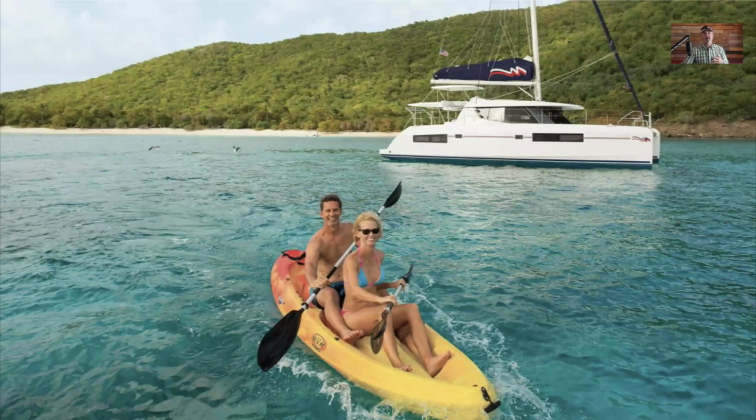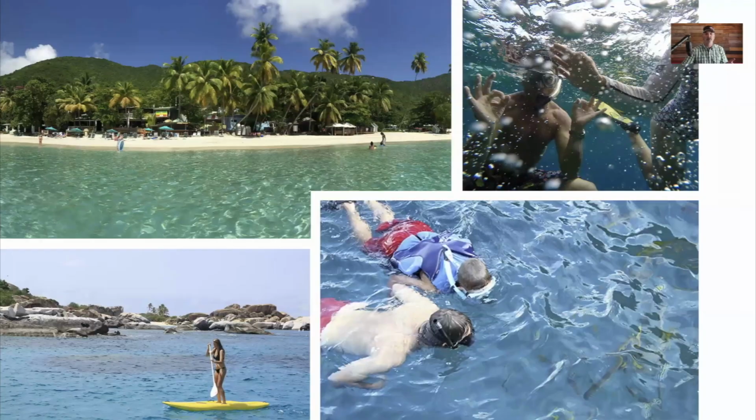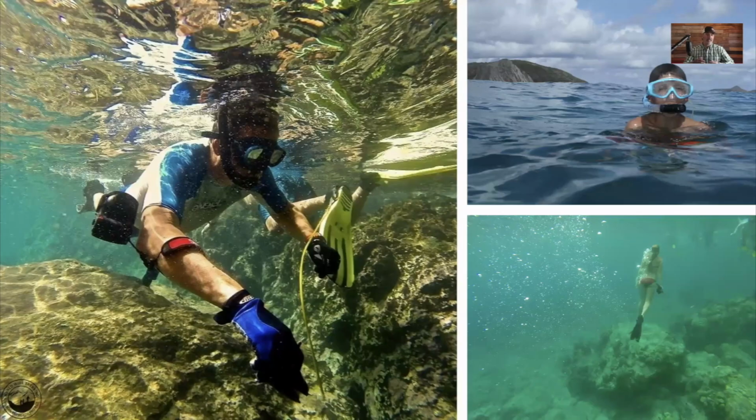It's important that we gear ourselves up with options for activities. Kayaking, usually we're always going to get one or two kayaks, depending on the group. We're going to get stand-up paddle boards. We're going to have snorkeling equipment. We spend a lot of time on the beaches, swimming and beachcombing. One of the really popular activities, obviously, is snorkeling. I mean, we're basically doing activities at sea.